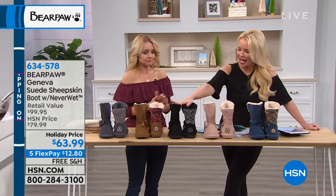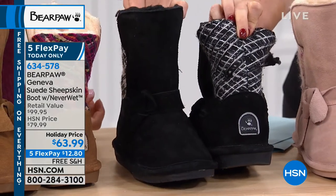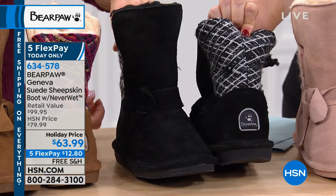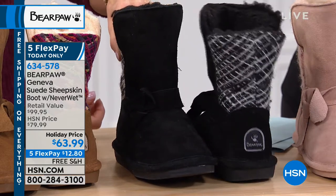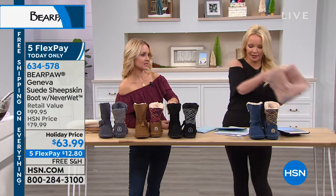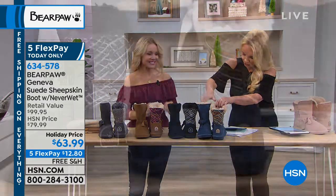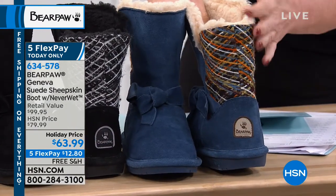Then we have the black available for you, and you can see the design of that yarn in the back, with black and white and gray and almost a little silver. Then we have, is the blush sold out? Oh, blush, so close. It's sold out. So the blush is officially gone, and then we also have slate blue available for you.